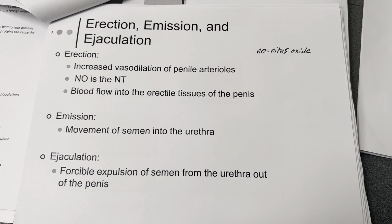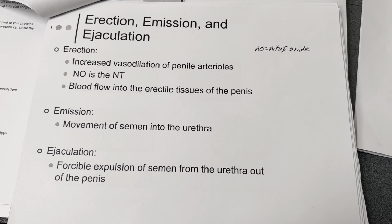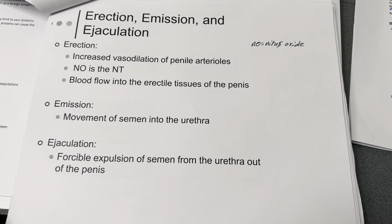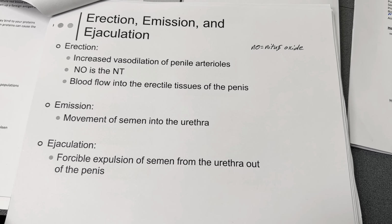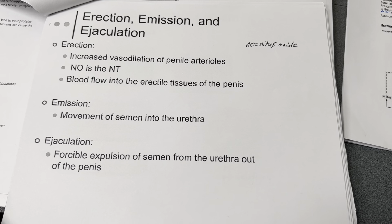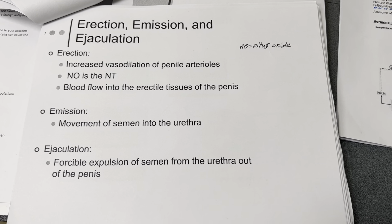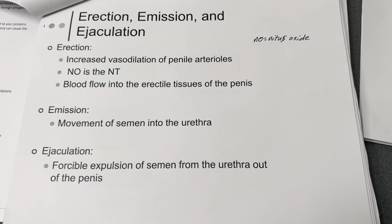Erection, emission, and ejaculation. Erection is an increase in vasodilation of penile arterioles. NO, nitric oxide, is the neurotransmitter. Blood flows into the erectile tissue of the penis. Emission is the movement of semen into the urethra. Ejaculation is the forcible expulsion of semen from the urethra out of the penis.